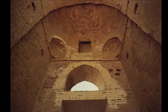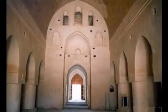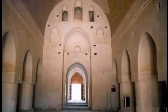Its appearance would have been entirely different in the past. The space would have been equipped with rich stucco decoration, furnishings such as carpets, and lamps covering every surface.